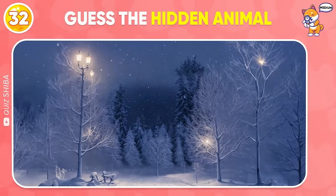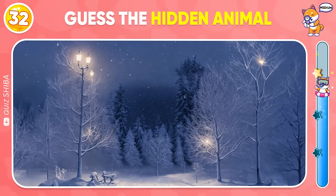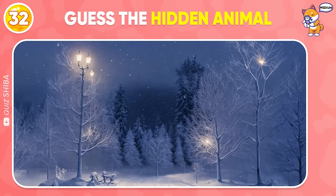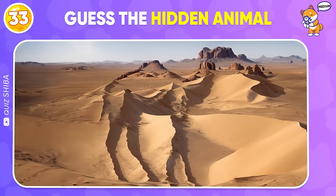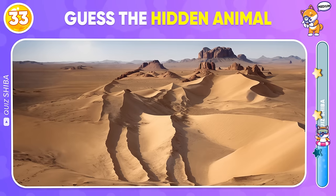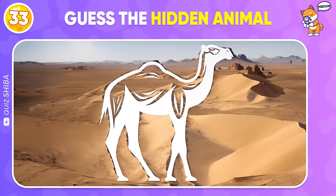Look at this nocturnal winter scene. Can you spot the animal? Impressive! It's a sheep. Another optical illusion. Which animal is hiding in this desert? That's a camel.